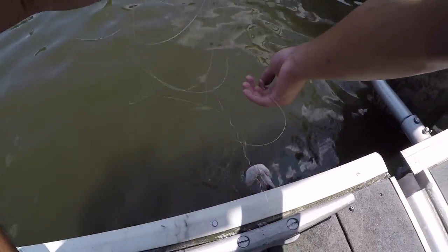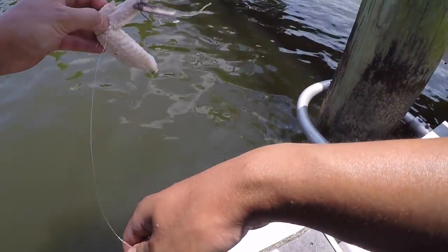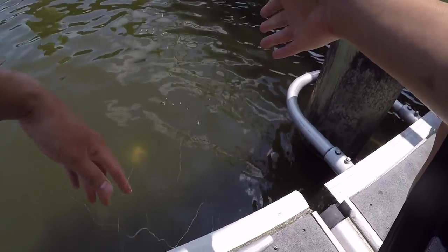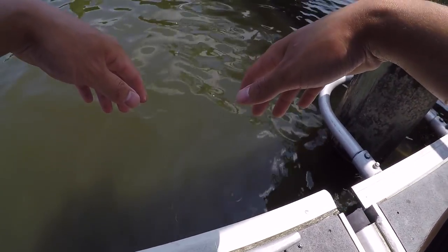So what I'm doing is I got a nice piece of chicken wing right here. Then I attached the Shimmer Shad for a little extra attractant, make it look a little more lifelike, I'd say. And I've been fishing that down here near a couple pilings, but I did have one crab come up, but I missed netting it. It was quite an unfortunate day.